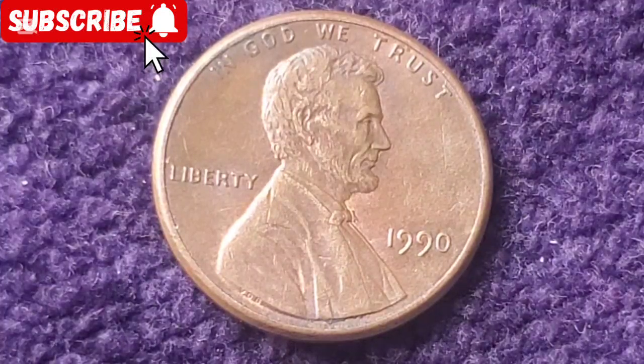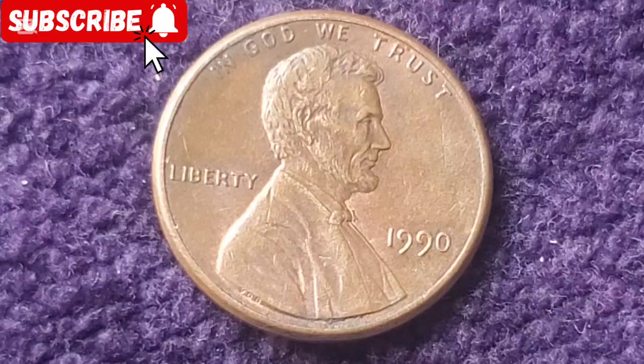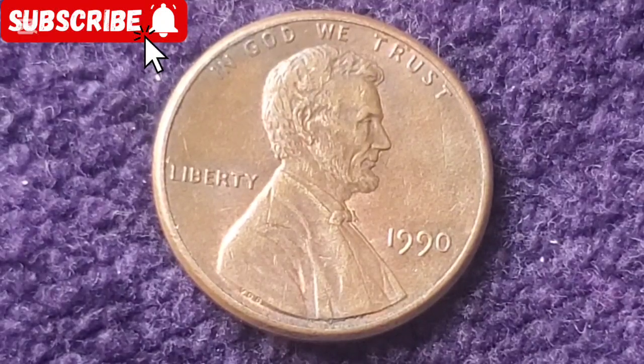So, let's get started. Historical background: the 1990 Lincoln cent, commonly referred to as the penny, holds a unique place in American coinage history. To understand its importance, we need to look at the broader historical context of its time. Economic and social context: the early 1990s were a period of significant change in the United States. The end of the Cold War, the rise of technology, and the onset of globalization marked this era. These events influenced all aspects of American life, including its coinage.